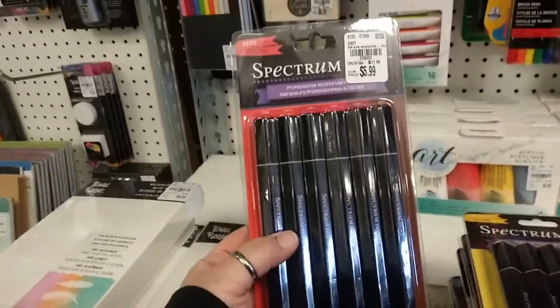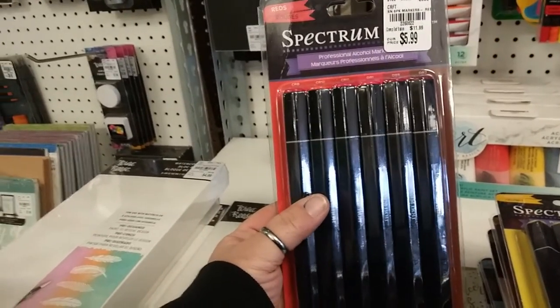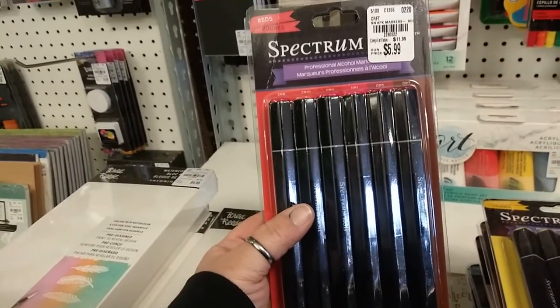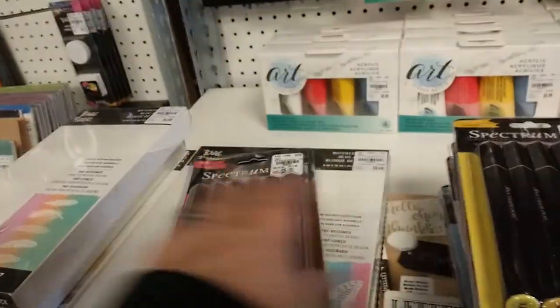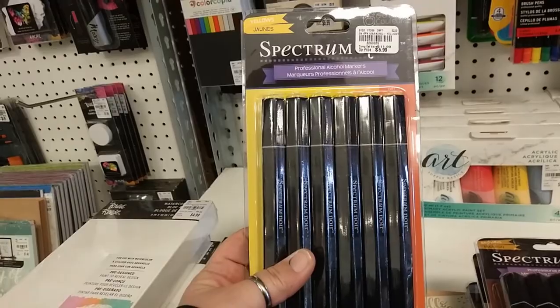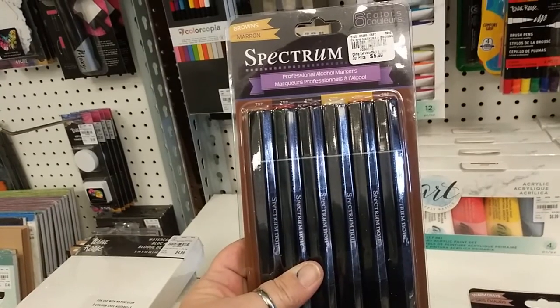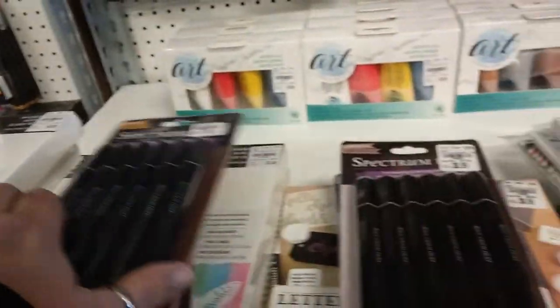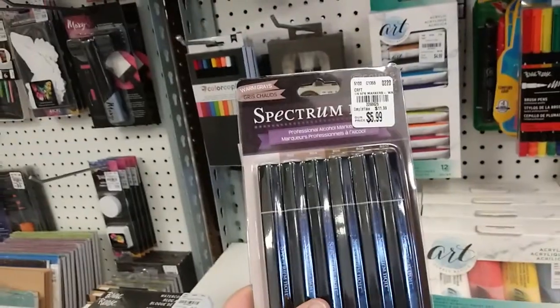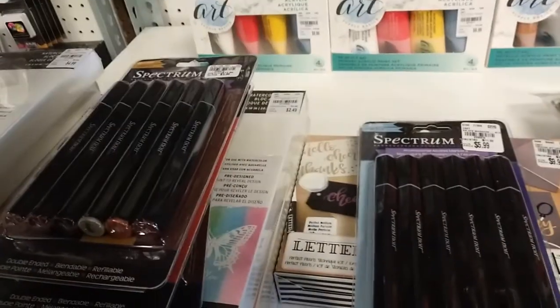So this is new. We have the Spectrum Noir 6 color packs, professional alcohol markers for $5.99. They have the reds, 2260622. They have the yellows, 2260626. They have the browns, 2260615. They have the warm grays, 2260625.